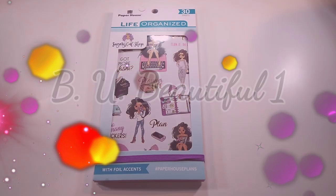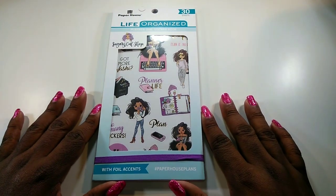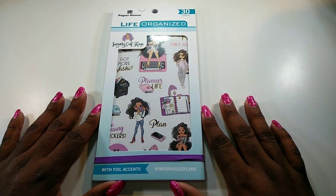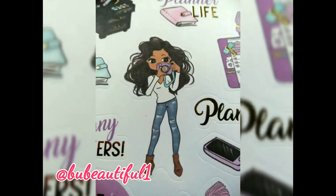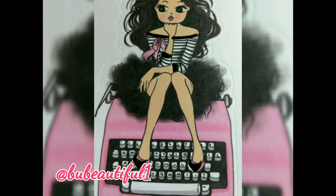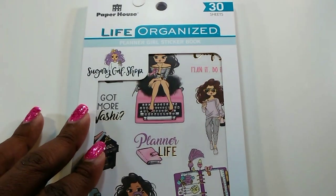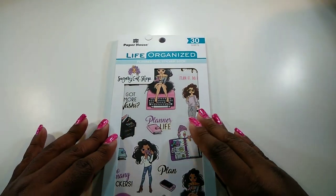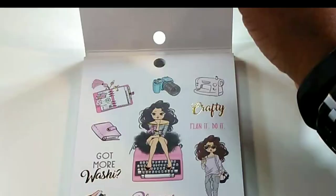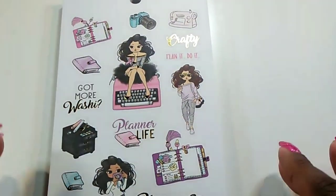You guys, I am so excited to share with you the sticker book that I got in the mail today from Paper House Sugar Gal Shop. Okay, so right off the bat, I'm already filling this book, and it's just so exciting.